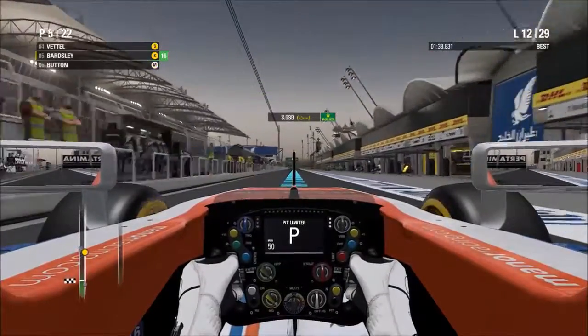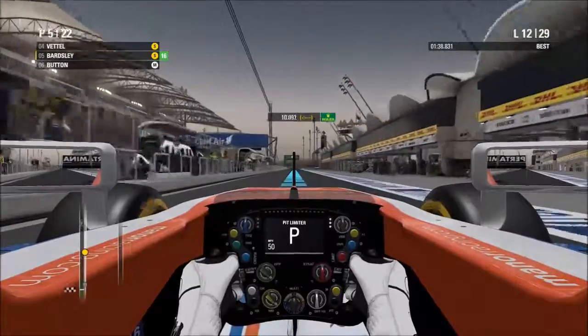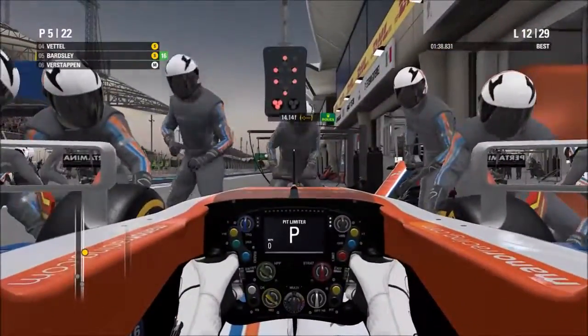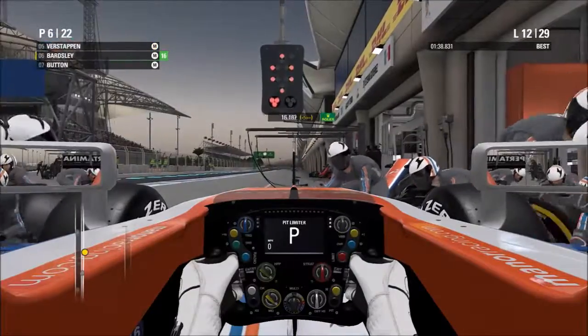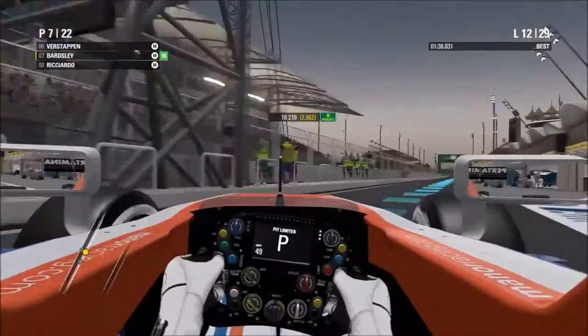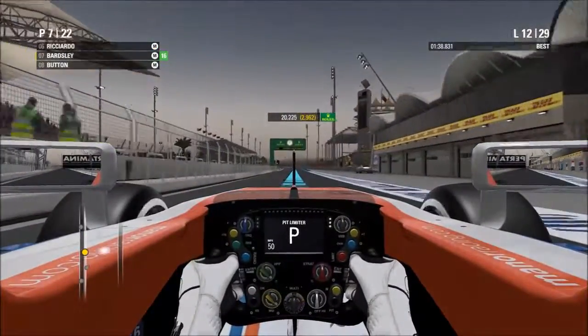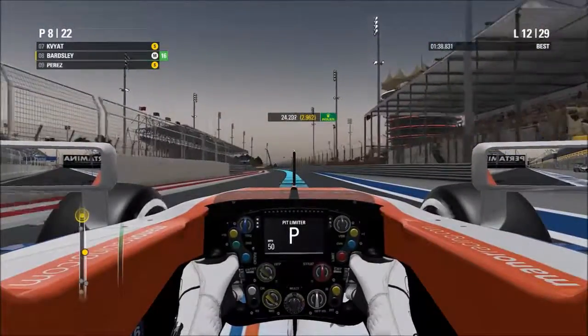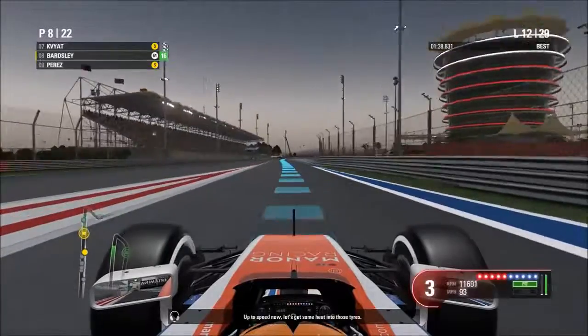Let's just see how far down the field we actually drop with this long stint that we've been on. Release. 2.9 second pit stop. I was hoping for a little bit faster, to be honest, considering the gaps that we had compared with the cars that have already made the pit stops that we were fighting earlier on in the race.